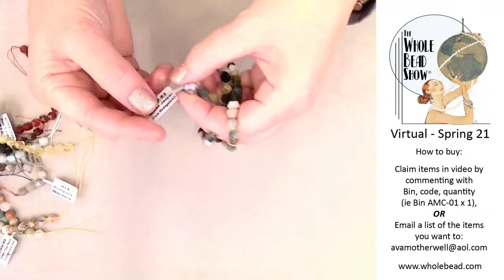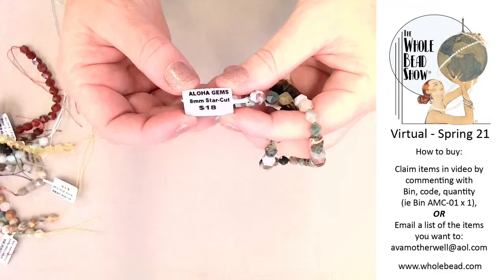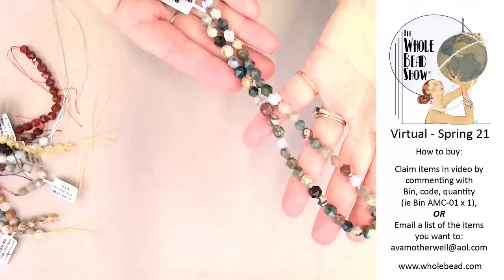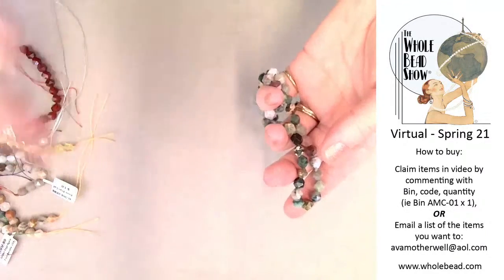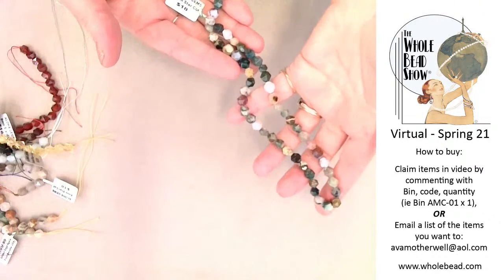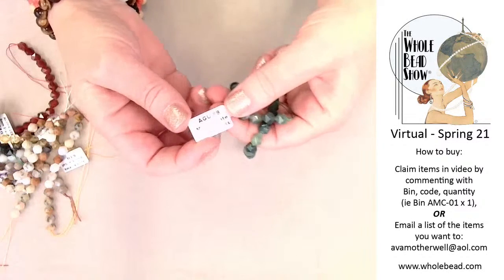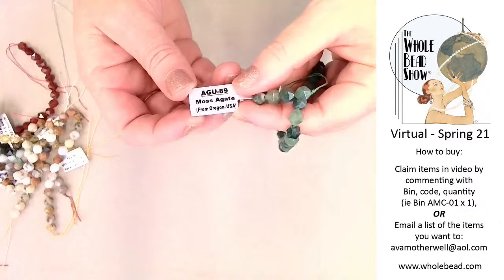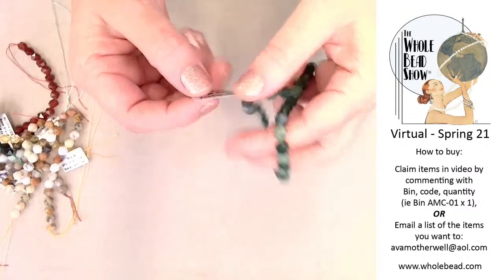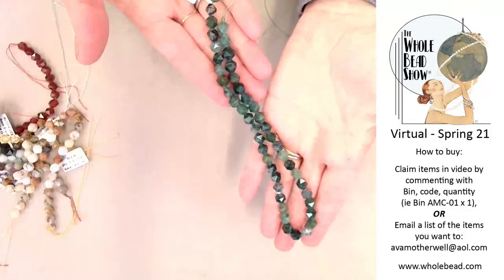AGU 93 Ocean Jasper. It's the 8mm star cut, $18 for the strand. I have 6 strands of these available. AGU 89 Moss Agate, 8mm star cut, $16 for the strand. And I believe I just have the 1 strand of this one, unfortunately.